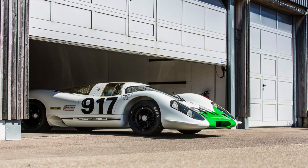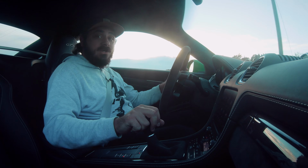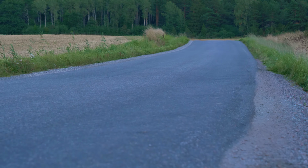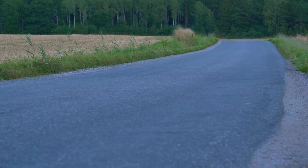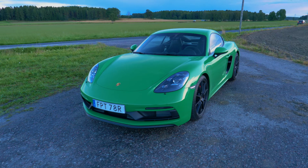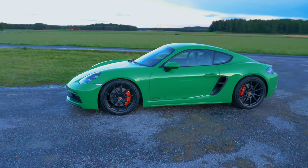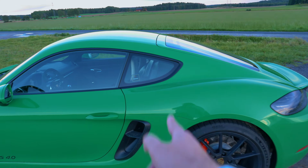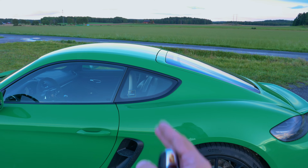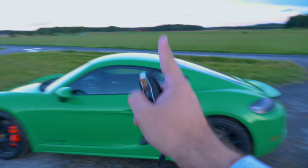So quirk number two, or better still, feature number two, is how practical this car actually is for a two-seater. Now, at first, you might be saying, how can a two-seater sports car be practical? Well, because the engine is mounted in the middle, right? That's why it's called a mid-engine car. That means it has a trunk and a frunk.